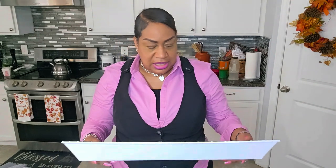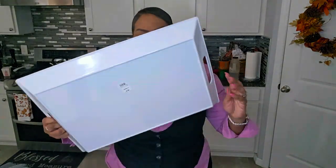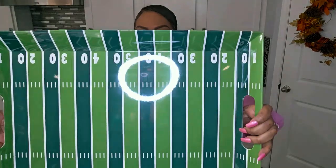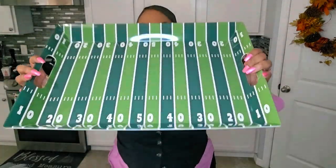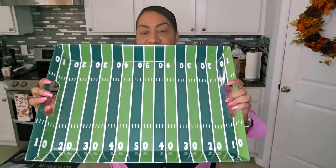Then my husband, he wanted a tray for when we actually do our games at our home. So do you like that tray, huh? I like this tray. So this tray was $9.99, but then there was 50% off on these. Really nice, really nice. Okay.